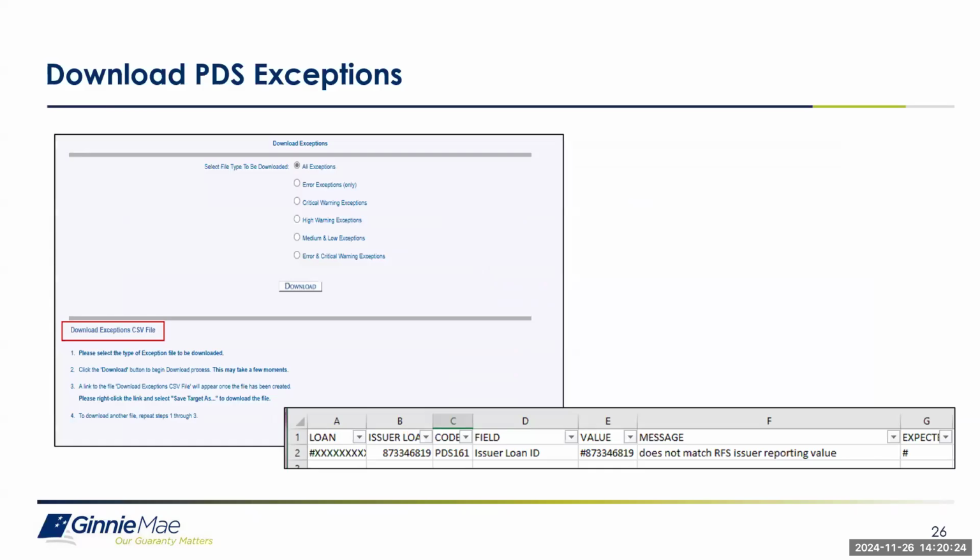Once the exception download is completed, the Download Exception CSV file link will appear, which is in the red box. Follow the 4 steps to open the CSV file. Save this file for your records. Most issuers will save this file as Excel. This outstanding exception is a PDS 161 that says the issuer loan does not match RFS issuer reporting value.